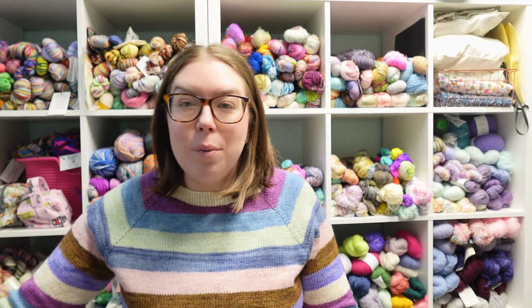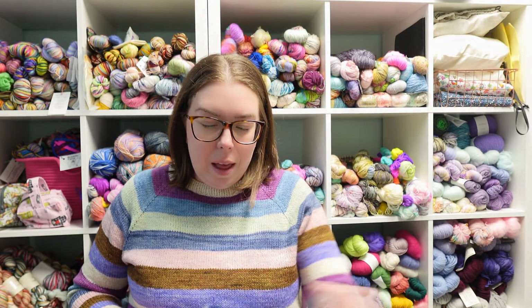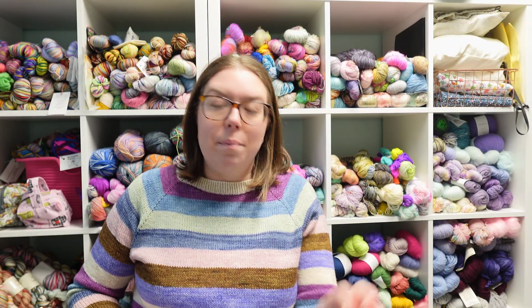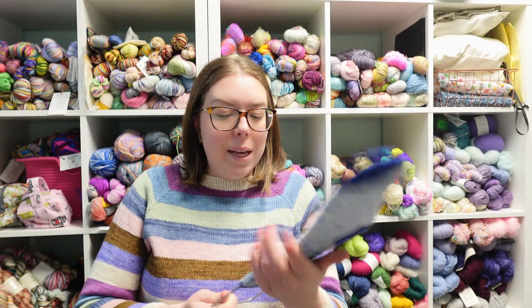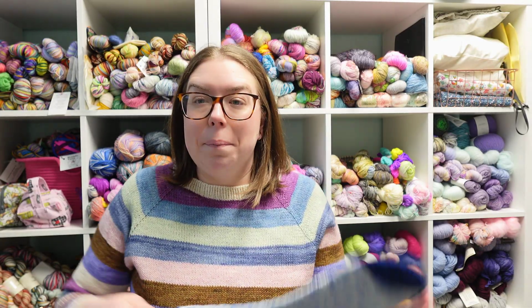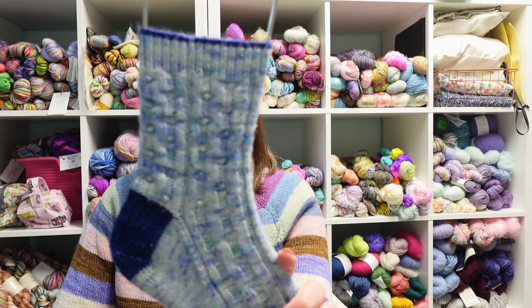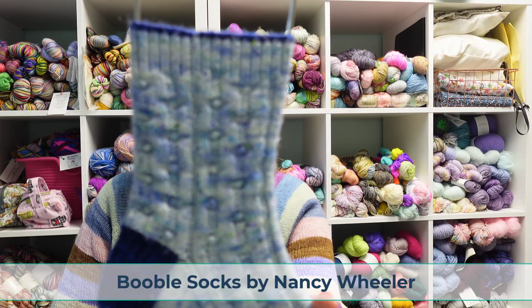Now I can only find one of these because our cleaner accidentally washed them with the regular laundry, and she doesn't do the laundry often, but I think that these socks must have been stuck in the bottom of my bed because it went in with the bedding. This is the Bobble socks by Nancy Wheeler, Knit Sip Happy.